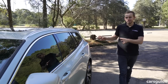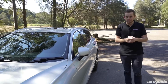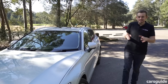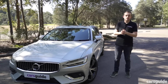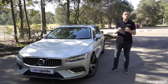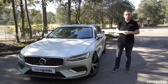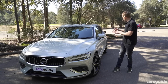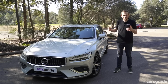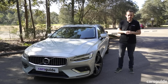So the new Volvo V60 wagon is a very impressive car, really likeable and definitely fits the bill for a family wagon with luxury elements to it. It's for those who like to think outside the box of the regular 3 German brands that you might choose. And also think inside the box, because it is a Volvo wagon, so it's still boxy and very practical, but also it's super luxurious.